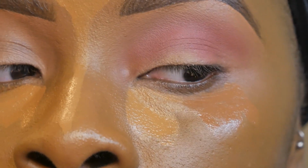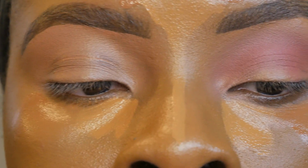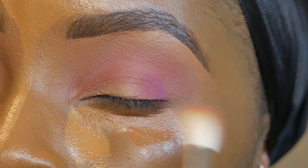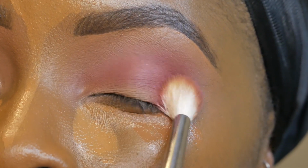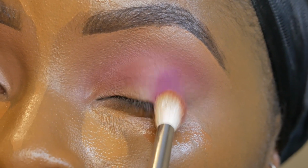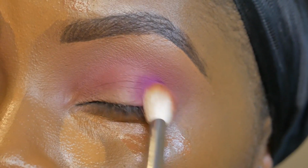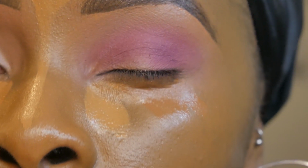Excellent. Next we're going to go in with the colour Gazinga, which is this shade right here. I'm going to place that here. Okay, she's loud. I'm just going to tidy that up. I'll be right back.